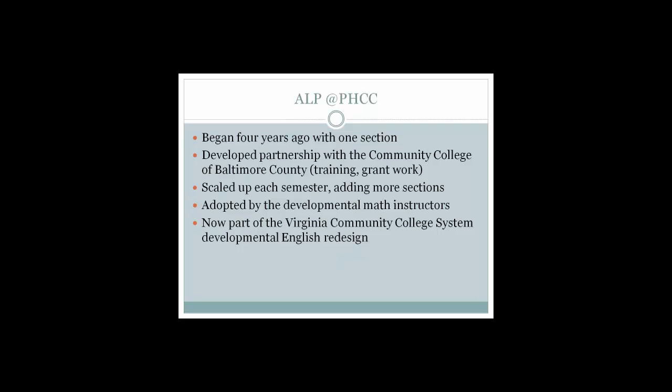Okay, so I'd like to take a second and talk about ALP specifically at Patrick Henry. As Megan said when she introduced me, we started about four years ago, and we started with one section. I'll tell you the story of how this began.